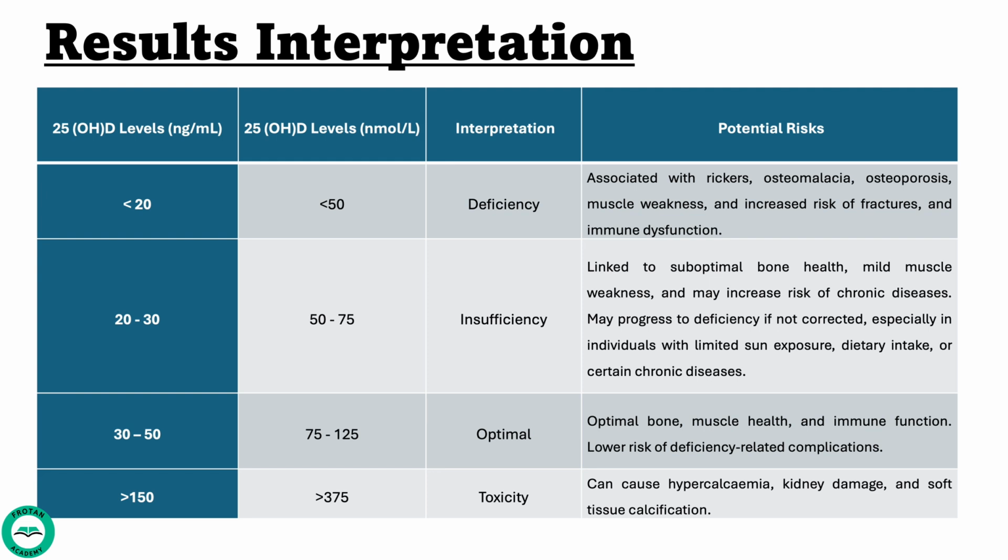When interpreting results, it's crucial to consider the analytical methods used, such as immunoassay or liquid chromatography tandem mass spectrometry, as these may affect the accuracy and specificity of the measurements.